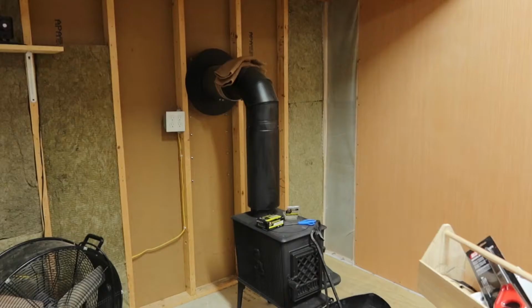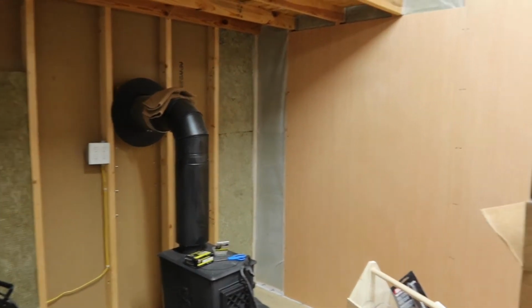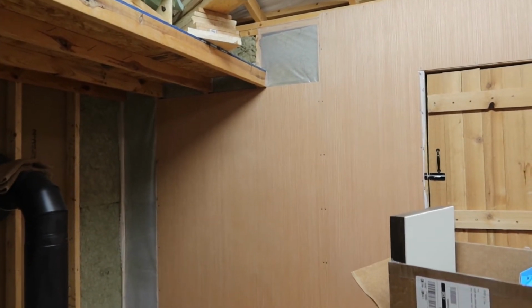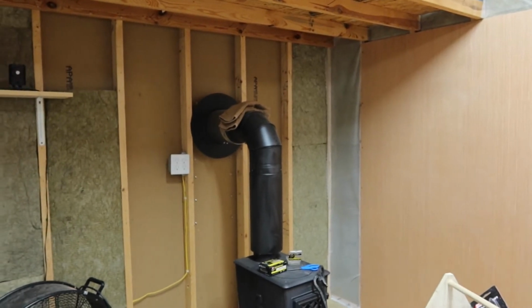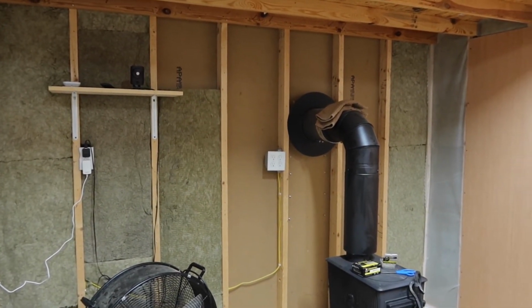So the plan today is to hopefully finish the wall insulation back there and continue to put up the wood on the walls themselves and get that part done. Hopefully it will stop raining so we can cut outside.